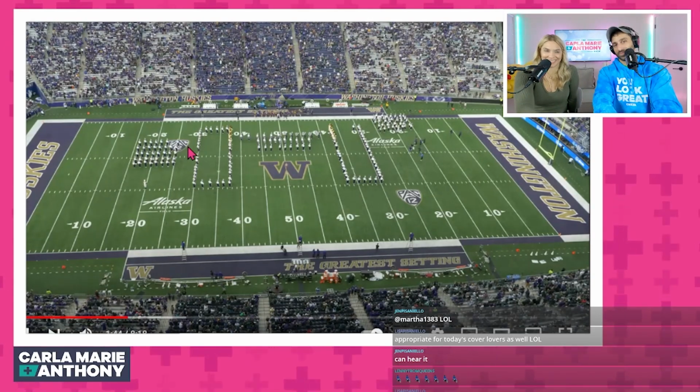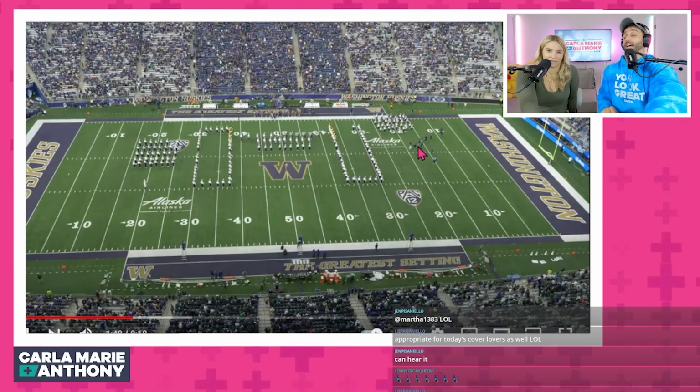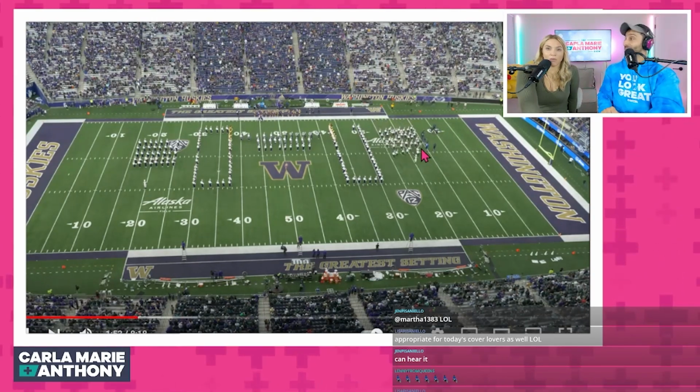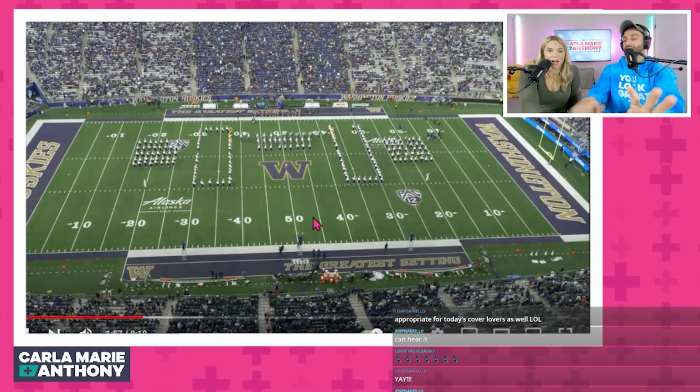So now, as you'll notice, I turn around over here, and all of a sudden, I just see the band marching directly at me. Oh God! Yeah, oh God! I had no idea. Here's the thing. Okay.